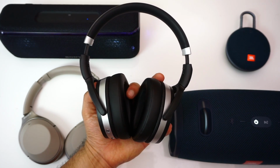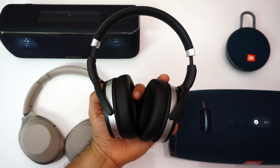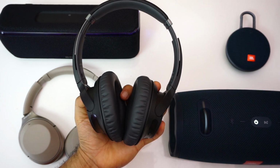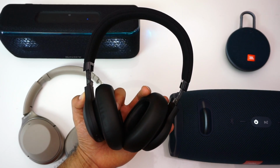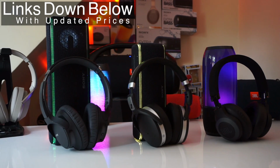The Sennheiser headphones are actually the least expensive headphones here, retailing for $180, whereas both the Sony and JBL headphones retail for $199.99.